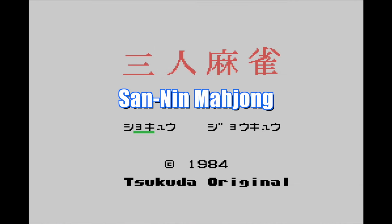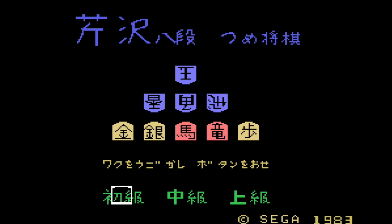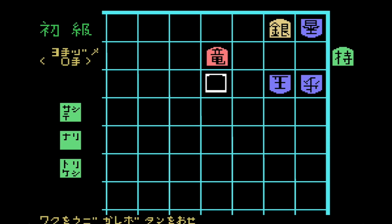This is San Nin Mahjong, also known as 3 Nin Mahjong, because 3 is San in Japanese. Anyway, it looks and sounds a hair better than Home Mahjong. Other than that, it's just another Mahjong game, who cares? This is Serizawa Hachidan no Tsumi Hyugi. That's a mouthful. This appears to be a Japanese tile-based game that I have no clue whatsoever how to play. Pretty exciting stuff.